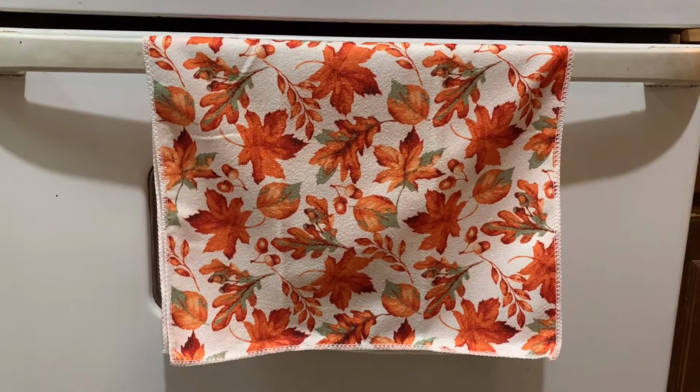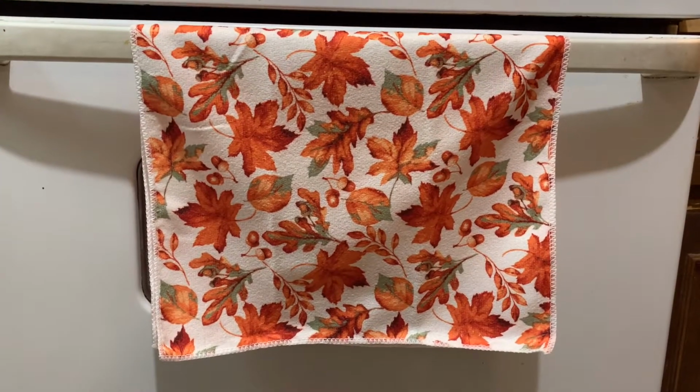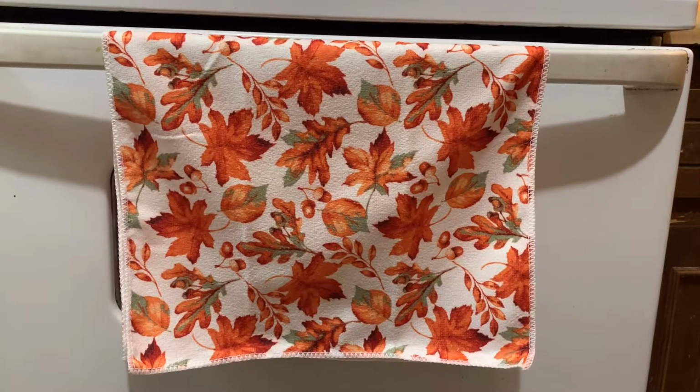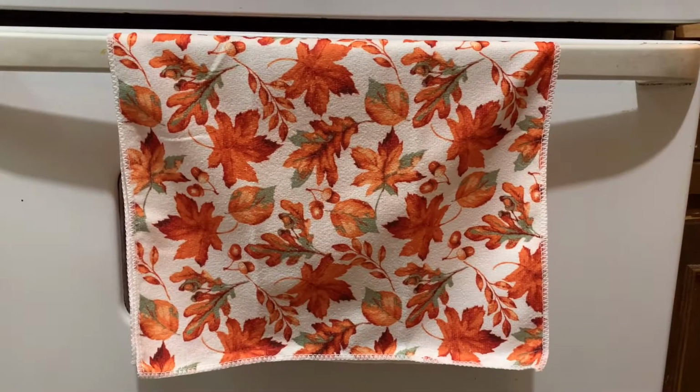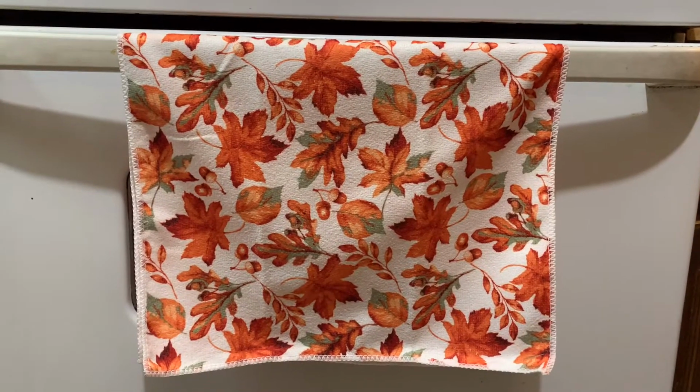And I got the fall-themed dish towel at Dollar Tree. I really, really love leaves. Leaves are my favorite in the fall. I hope to one day get to go to Vermont in the fall, just so I can see the leaves.